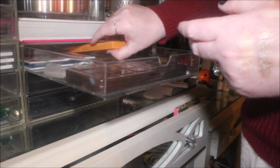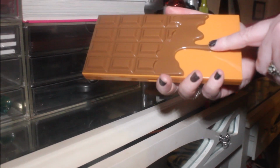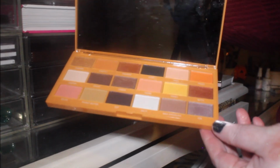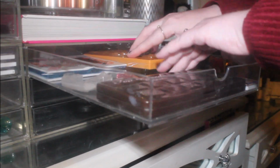And then we've got another biggish palette in here, which will probably be rolled over for next week. I've had this a while in the collection. It's the I Heart Revolution Peanut Butter Cup palette, and how could I not bring this in at this time of year? It's just so beautiful, so autumnal. So yeah, we're going to be pulling that one out. Well, we have pulled that one out.